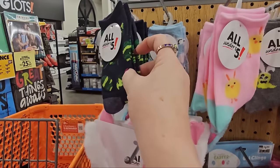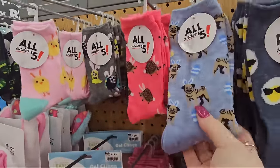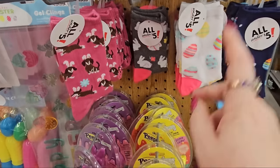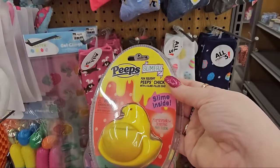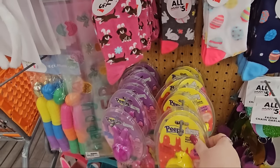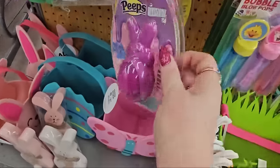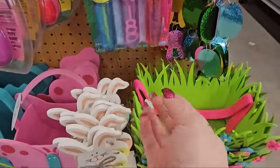And we've got the camouflage eggs. We have porcupine with some rabbit ears. We have a pug with rabbit ears. We have a smiley face. We have some jelly beans. Are all of these 99 cents? They are. That is pretty cool. The Peeps have slime inside. Slimer, marshmallow scented, non-edible for $2.99 for one. We have the yellow chicky, or you have the rabbit peep in the purple, but they have one that's in pink down there too. We also have some bubbles for $1.99, right?